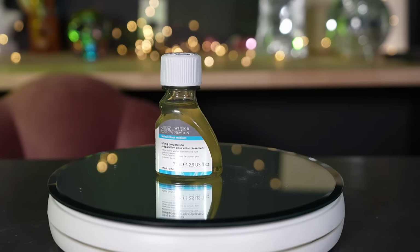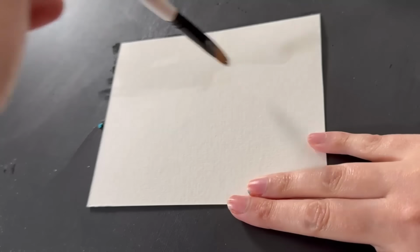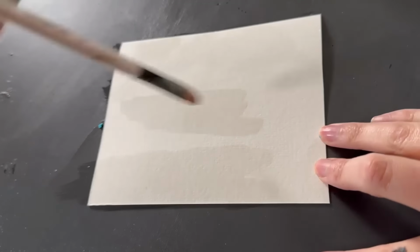So how it works, it seeps into the actual paper just like watercolor does, and whenever it dries, it acts like a barrier to prevent the watercolor from sinking in and therefore staining your paper permanently. So it's kind of like a reverse eraser, if that makes sense. Let me show you how it works. All right, so I'm just gonna evenly and carefully paint it on and let it dry 100% completely.